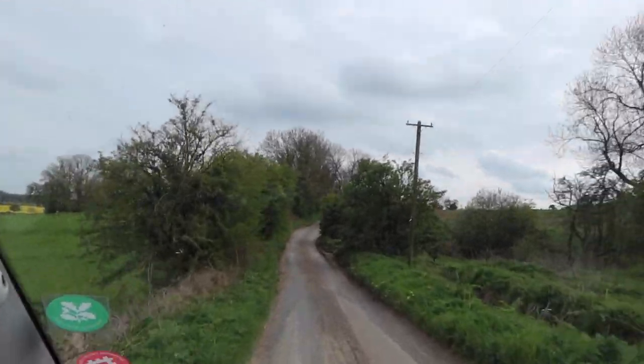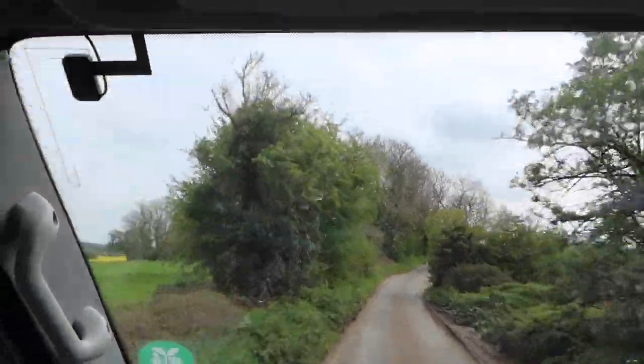It wouldn't be a campervan holiday if we didn't go down a single track lane with grass growing down the middle.